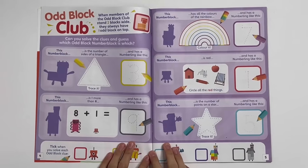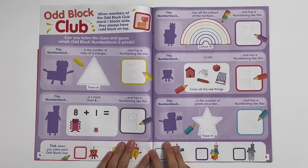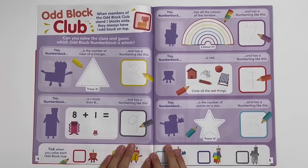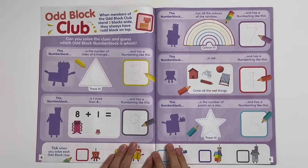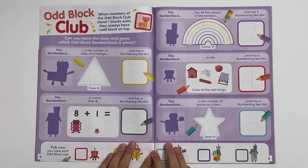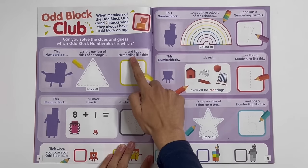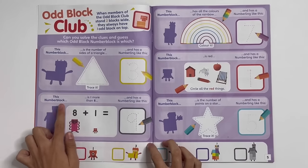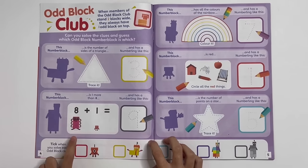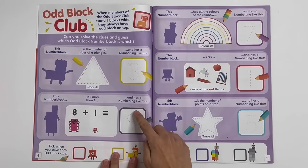Odd Block Club. When members of the Odd Block Club stand two blocks wide, they always have one odd block on top. Can you solve the clues and guess which odd block number block is which? This number block is the number of sides of a triangle. Trace it. And has a numbering like this. It's number block 3. This number block is one more than 9. 8 plus 1 equals 9, and has a numbering like this.